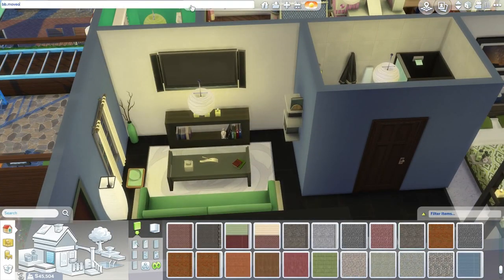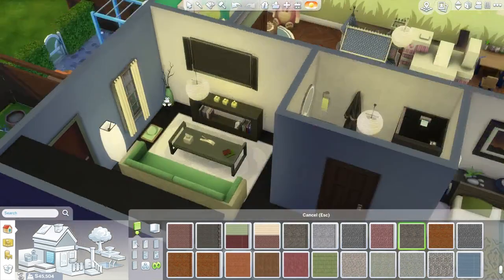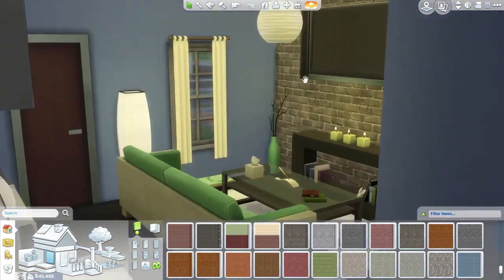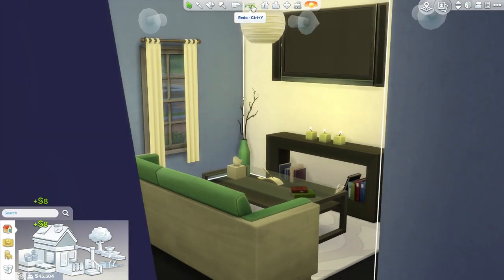So really quickly, I'm just going back to the brick wall out here. A couple of you thought that having brick in the living room looked better than the white, but I did keep the white in the bedroom. I just felt like it looked a bit better in there.